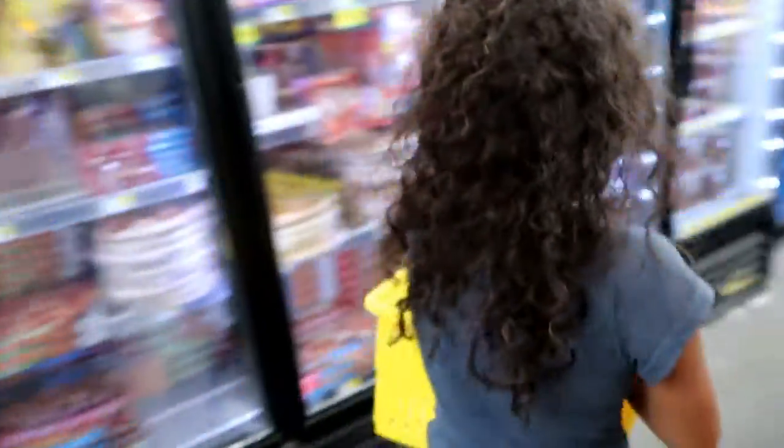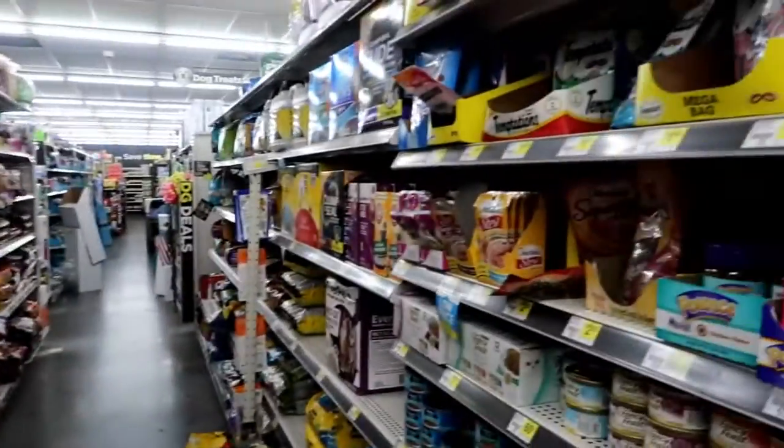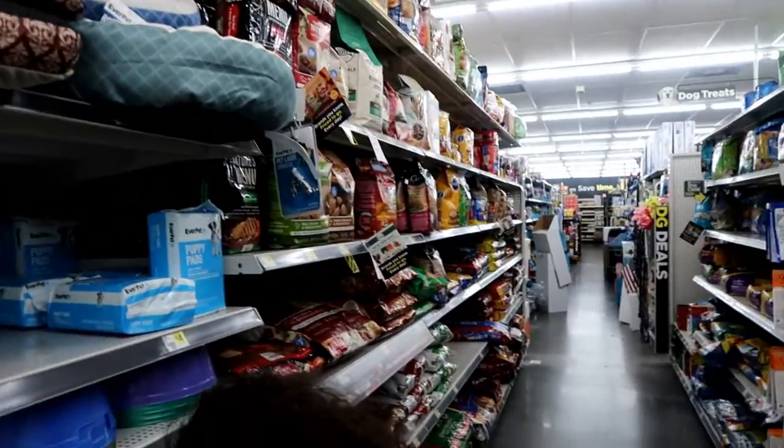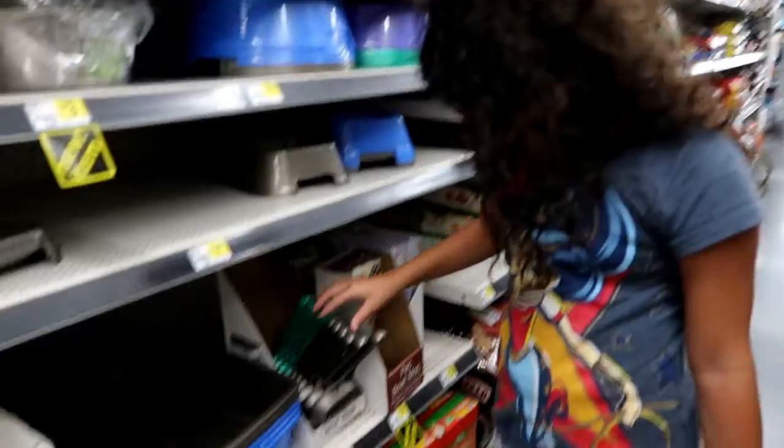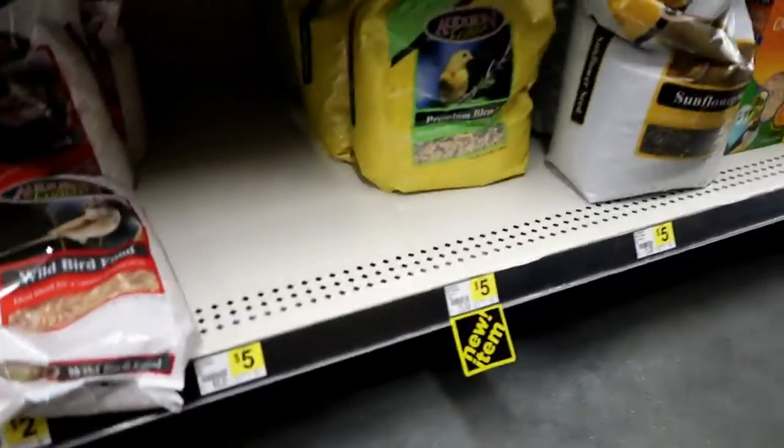Now we need bird food too, because they don't have any. Well, they have a little bit. We'll look for them. This is like our fifth time on this aisle. We can see only cat food and dog food, and it's definitely no bird food in here. But let me do one last time, and we find it.